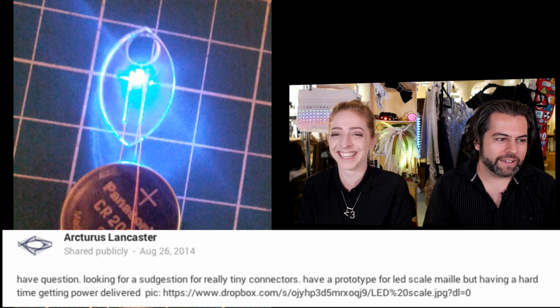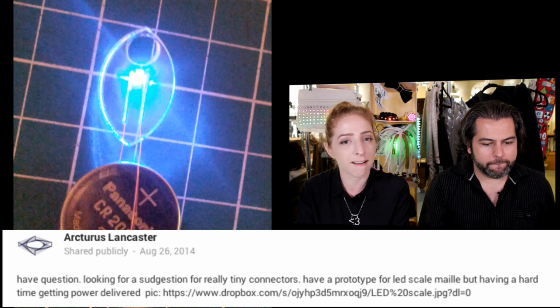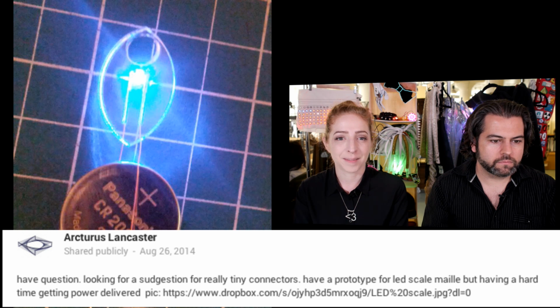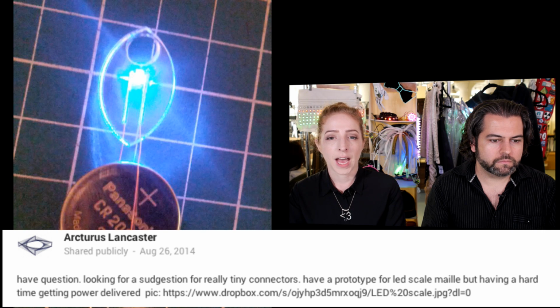Okay, so what Arcturus is talking about here is making scale mail, as in lizard, like an electronic demon maybe. Yeah, that's cool. And then putting LEDs in all of these little laser cut pieces, and then connecting them together to make a mail armor.